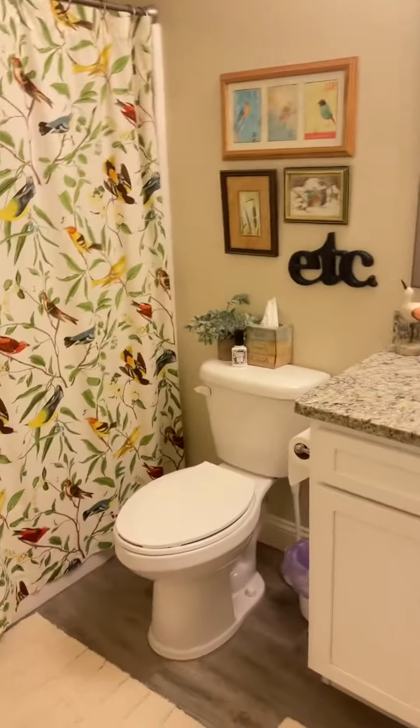And we have kind of a small guest bath here. I'll show you the shower and the... Nobody uses this very much. I live here alone and I don't have that many sleepovers really.